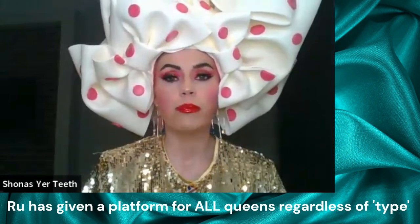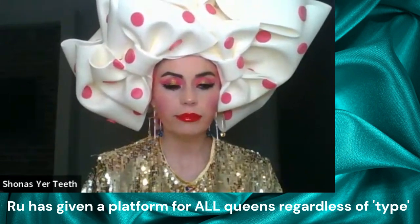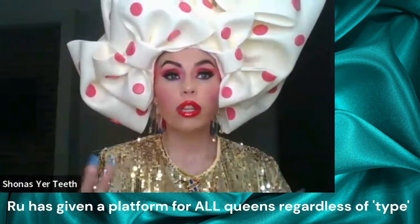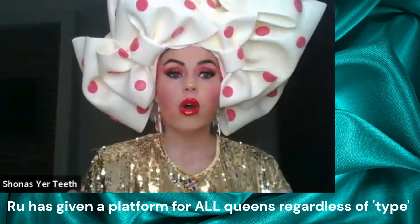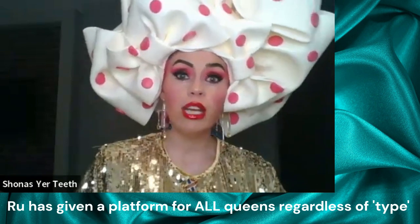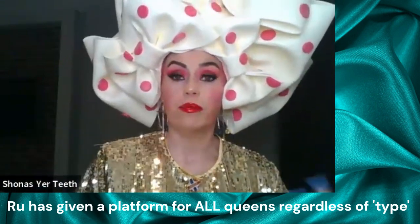So they can be a clown, like a funny ha-ha clown, or they could be horror, scary, or they could be a monster, or they could be furry, or they could just be different.